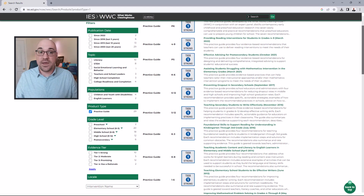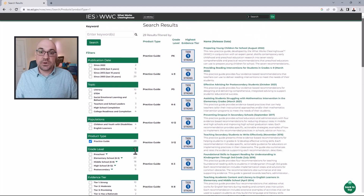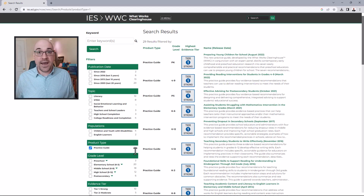Here on the left-hand side, we have some filters, so we can filter by publication date, by topic, by population, by grade level, and by that evidence tier. So this is really helpful if you are just kind of browsing and you want to filter down really quickly. You can do that pretty easily with these filters on the side.